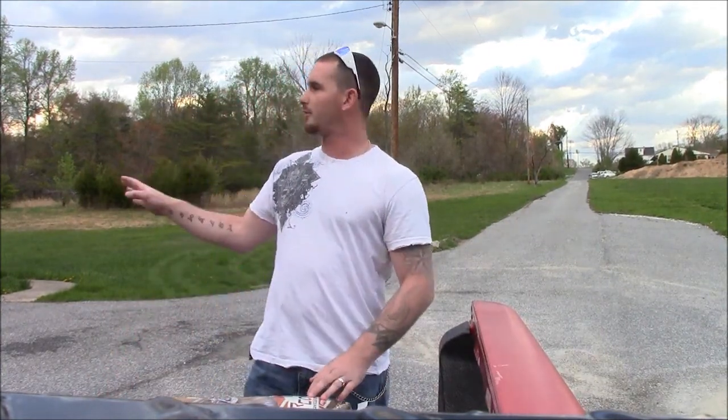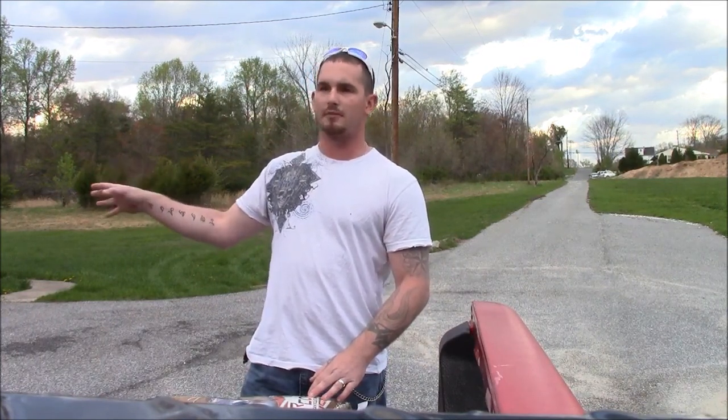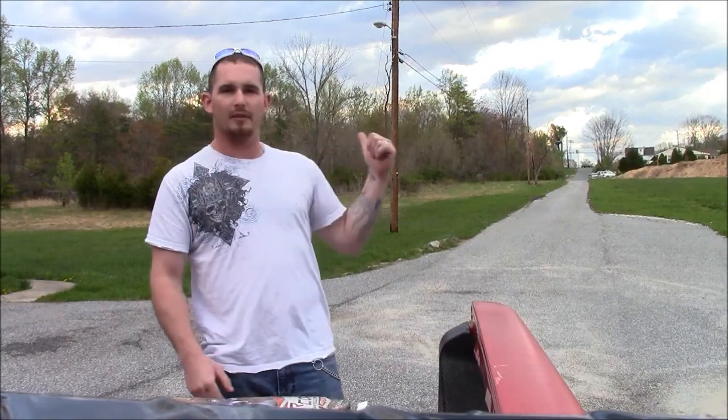This is the new part of the property here. The farm owner bought this piece a couple months ago. It's about 15 acres. Over there is where I usually hunt, so we're gonna go over here, set the trail camera up, set the corn out, see what we got coming through here.